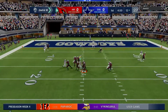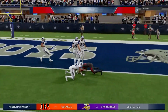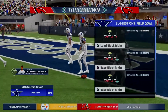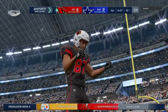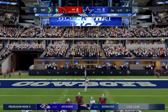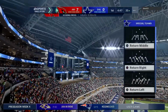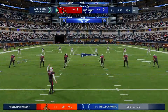To throw again, Murray. This will be caught at about the 6. And he is into the end zone. Touchdown, Arizona. A 12-yard touchdown grab. And the Cardinals take it all the way down the field and score on the opening drive. And the Cardinals will go up 7-0. Makes the score Cardinals 7, Cowboys nothing.